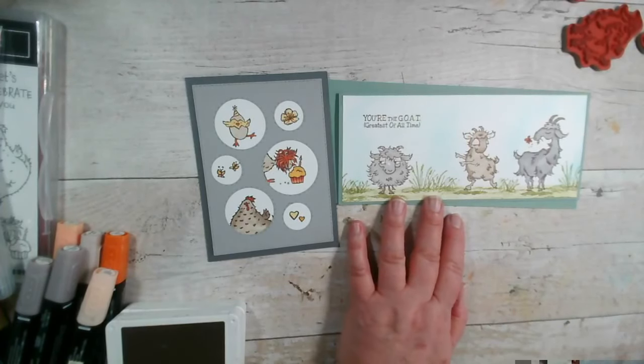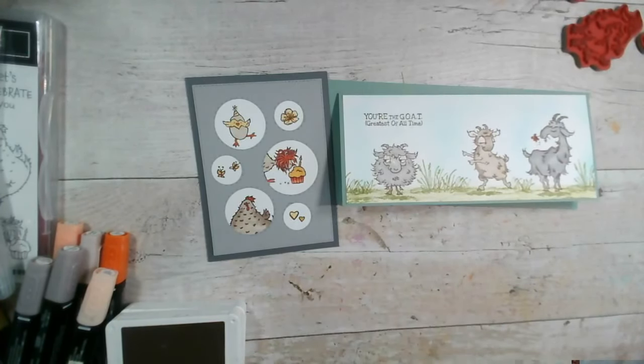My camera is definitely at an angle because that doesn't look straight. It looks slightly lopsided, so I do apologise for that.